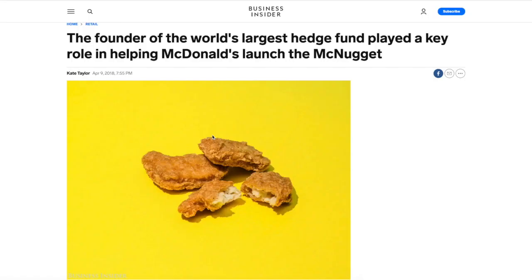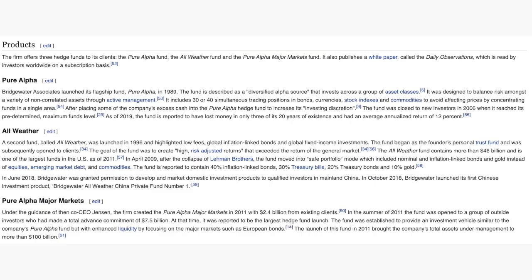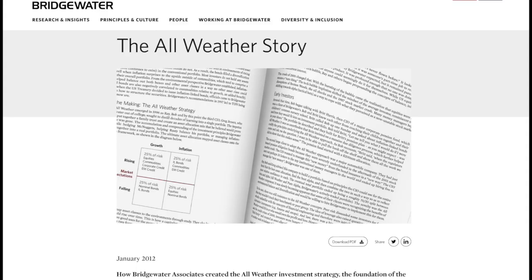You should be thanking Ray Dalio and Bridgewater Associates because they are one of the main reasons why McDonald's even launched the Chicken McNugget. They also do have a bunch of different investing strategies that has made them quite famous over the years. One of these strategies is called their all-weather portfolio.